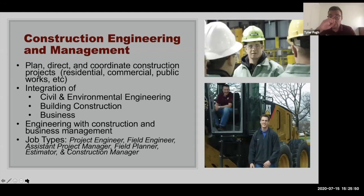So construction engineering and management is the next one. They're in charge of planning, directing, and coordinating construction projects. So they are the construction managers. And it's a combination of construction engineering, the College of Business, and building construction. So all three of those majors kind of play a role in the construction engineering degree.